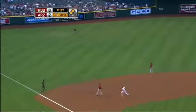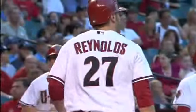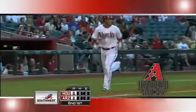High fly, left field. Carlos Lee, El Caballo. El Caballo, a pretty good nickname in Houston. But you know how it works in Phoenix, Arizona. The best nickname, the Sheriff. And he gets it done again.